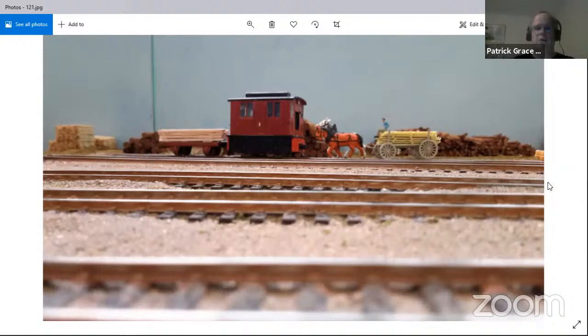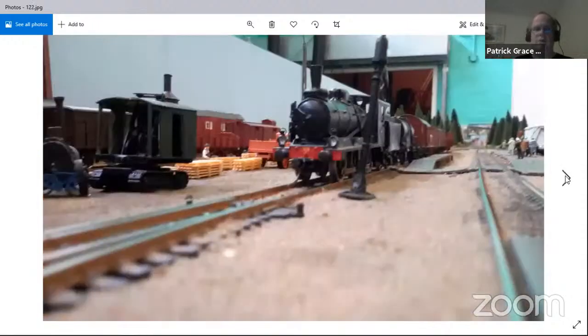And you've got a quantity of timber being shuffled around, a typical sort of little flat trolley shuffling timber around with a little Grant Line switcher. And there's a selection of timber drying, which is very typical of this sort of thing.